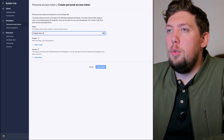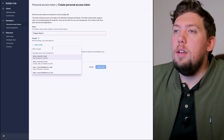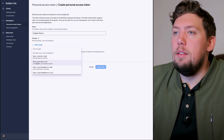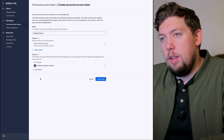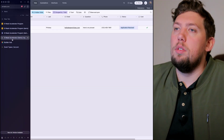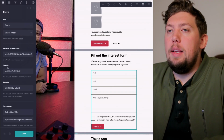Program demo 2. Scopes are the things that we're allowing card to do now that we've given this information to card. And we really only need to create, edit, and delete records. We're going to choose accelerator demo, create token. We're going to copy it. We're going to bring it over to card. We're going to place it right here. We're going to need to grab the base ID.